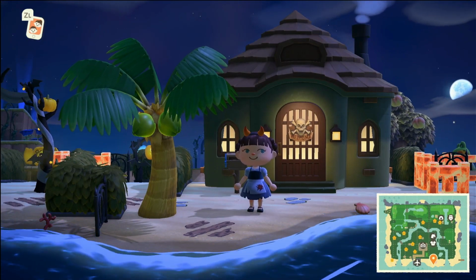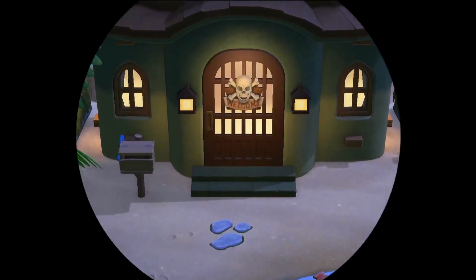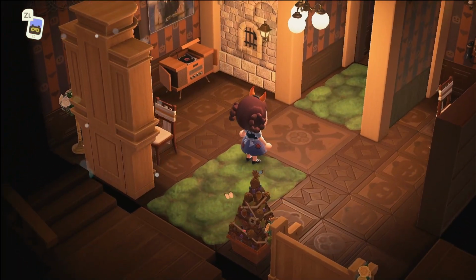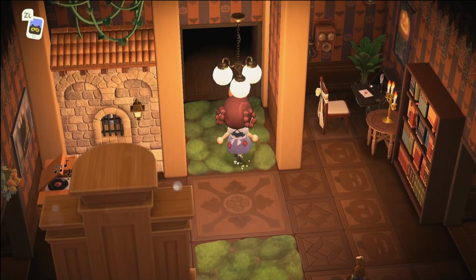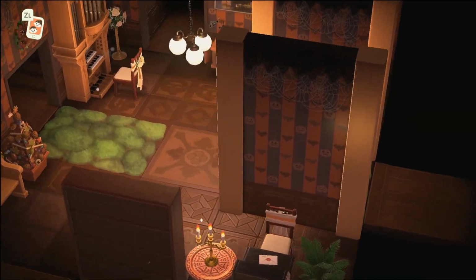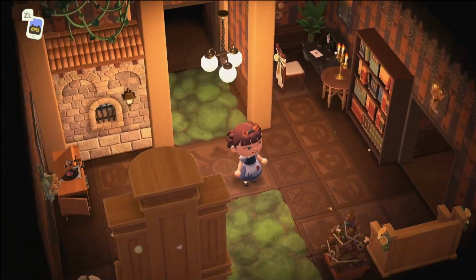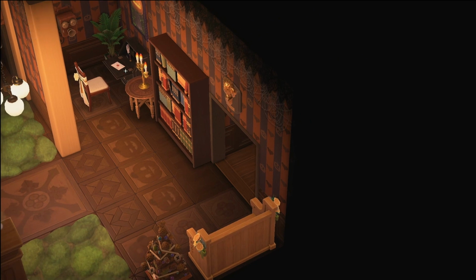And we're going to go in and look at her house. So let's go in. We can talk to a few villagers too and kind of saturate around the island a little bit more. I just thought it would be nice to feature their islands for their builds. This is her, their house on the inside had to be a haunted house. So this is her haunted house. It's kind of spooky inside. I love the organs. That's absolutely awesome. Let's go this way. Let's see what's in here.